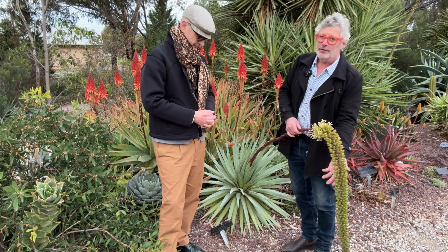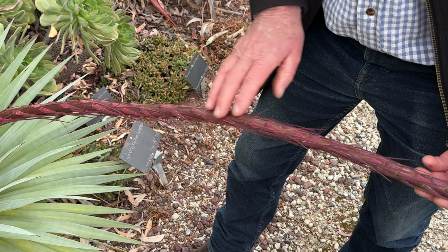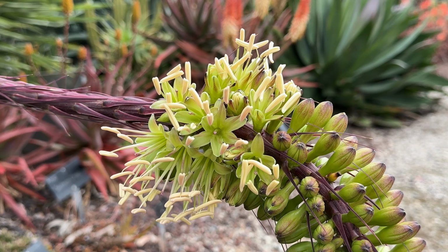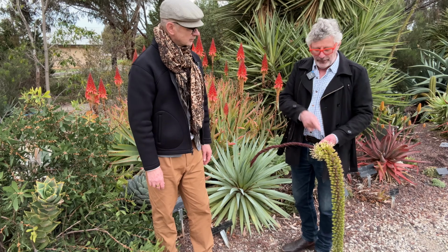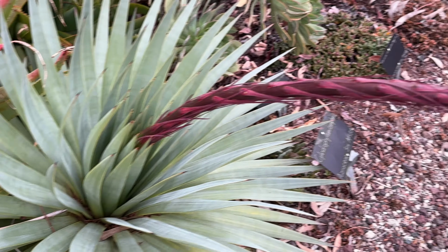I'm assuming this droopiness of the flower spike is normal. And it has the most wonderful bracts all the way along it. The flowers are a limey green. They're really beautiful, and it's a really handsome plant. So it'll be interesting to see whether this particular one either sets some offsets before it dies, or whether Sue can collect some seed from it to get another plant going, because this could be the end of the line.